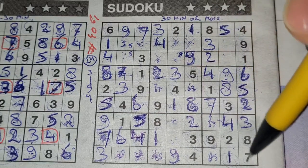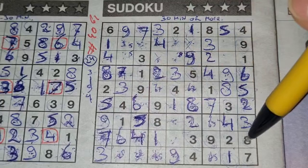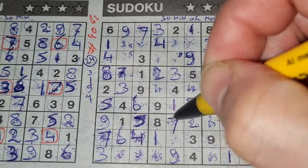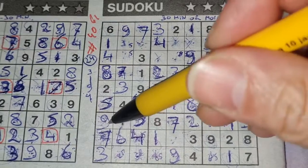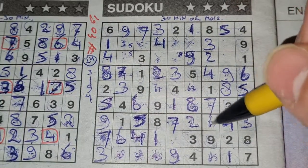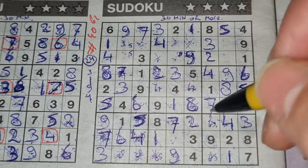A 6 and a 5. We have a 7 in this row, 7 in the row above. So that row, the only place left for the 7 should be there. One box left in this row for the number 6. Cannot be a 5 because we already have a 5 there.